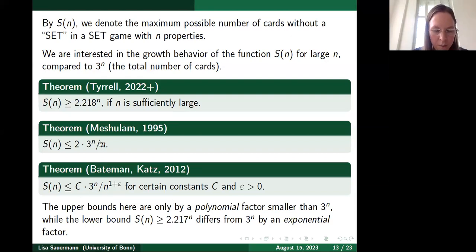But again, these upper bounds, both here and here, are 3 to the n divided by some function which grows polynomially with n, whereas this 2.218 to the n is 3 to the n divided by something exponential in n. As you probably heard, certainly in the context of the pandemic, everyone was talking about exponential growth. As you all know, exponential functions grow much faster than polynomial functions like n or n to the something. So that means that this is still way, way smaller than this, because this is 3 to the n divided by something exponential in n, whereas this is only 3 to the n divided by something polynomial in n.